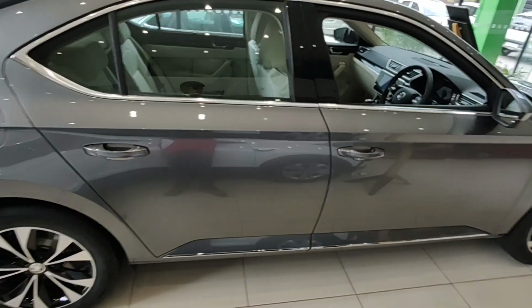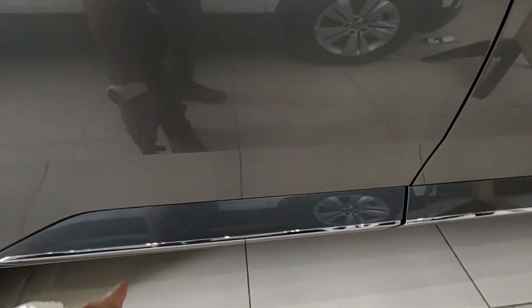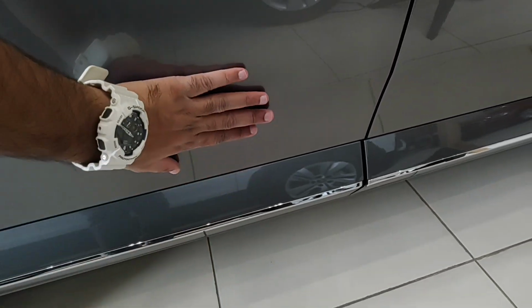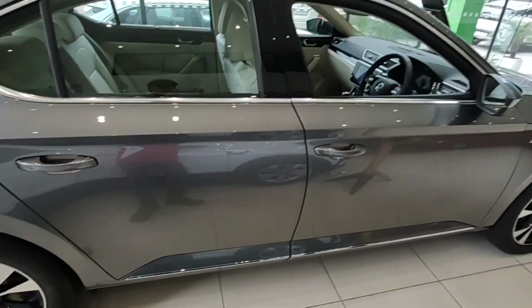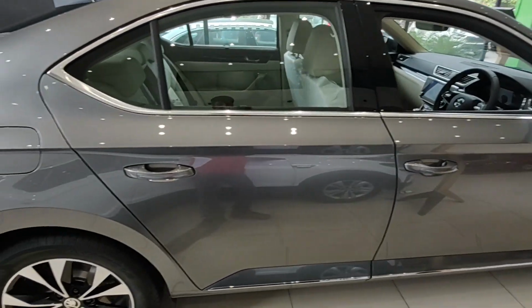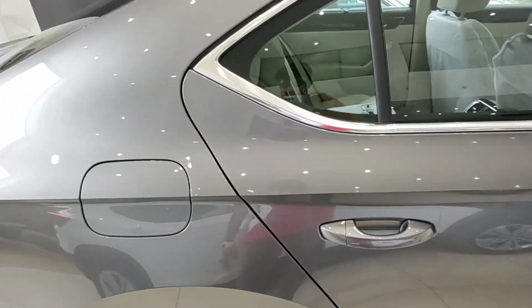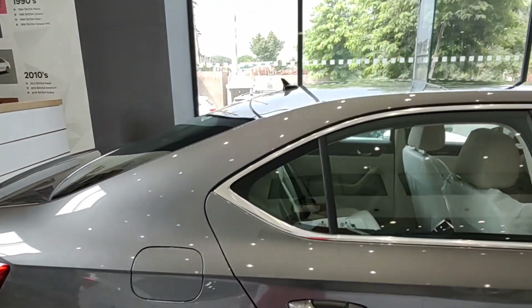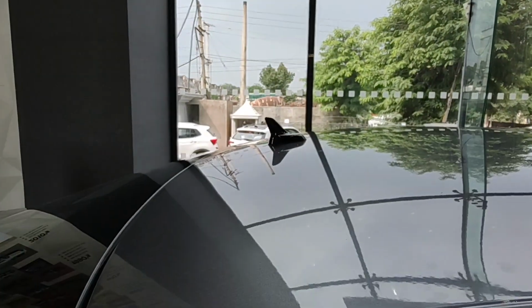But since this is the Superb, the chrome doesn't end there. The chrome also comes at the bottom of the doors, as you can see right there, with this cut, which we usually see in cars. But in this specifically, it does add to the overall sharper aspect. The reason I'm overemphasizing the sharp aspect, that all the cuts and creases are there for a reason, is because Skoda intends all of its cars to be sharp, and specifically the Skoda Superb.